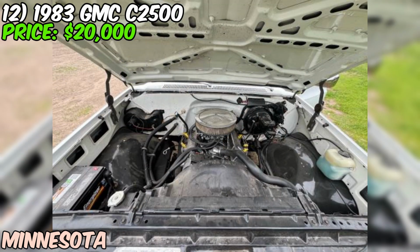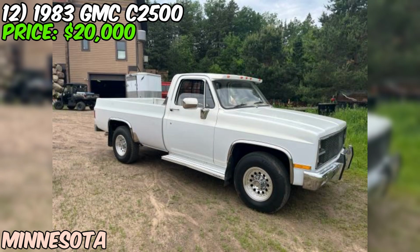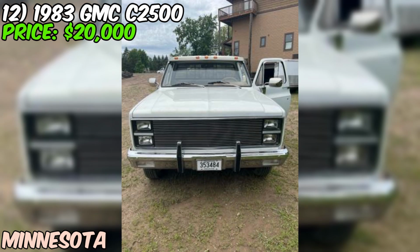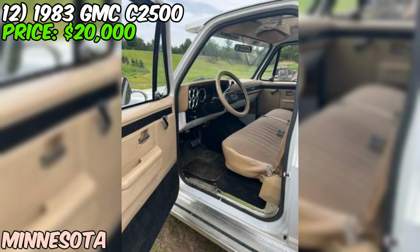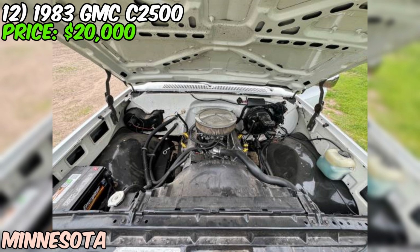What we know is that it's got a 350 V8 engine paired with an automatic transmission, and it's a two-wheel drive setup. That's a solid, reliable powertrain combination that these trucks were known for, but that's literally all we know from the listing. No mileage, no condition details, no maintenance history, no information about modifications or restoration. Nothing. At $20,000, this price point suggests it might be a highly restored or modified example, but without any supporting information or photos to reference, it's impossible to justify or evaluate that asking price.